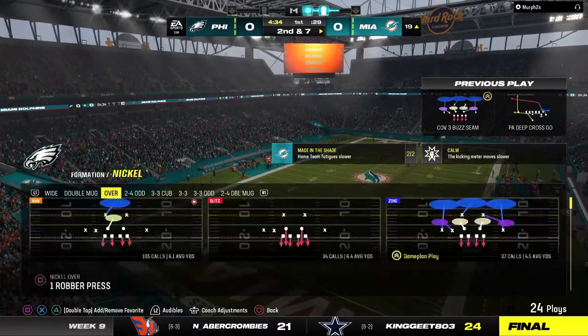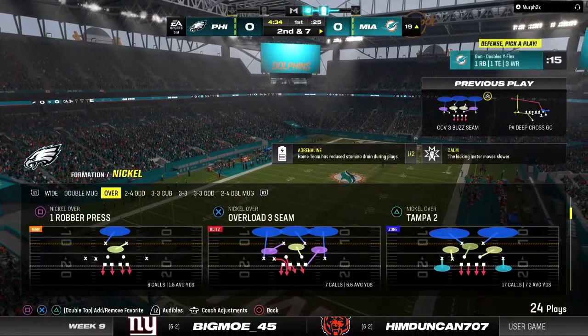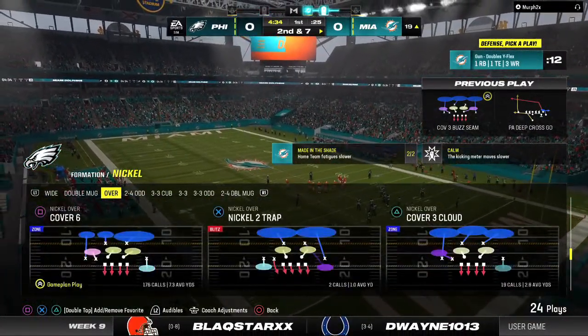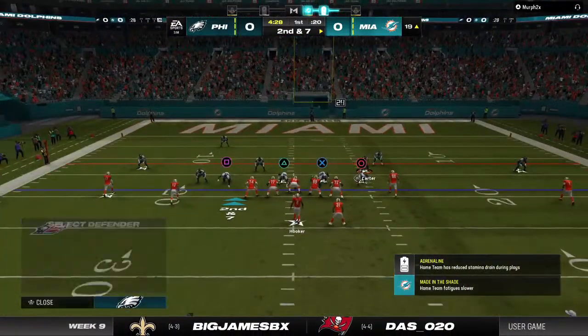All defenses worry that whenever anyone catches the ball and has a head of steam coming out of the backfield, it can turn into a big play with missed tackles or he runs through people. But they were right there waiting, and they stopped him for a minimal gain. And they'll come up 2nd and 7.